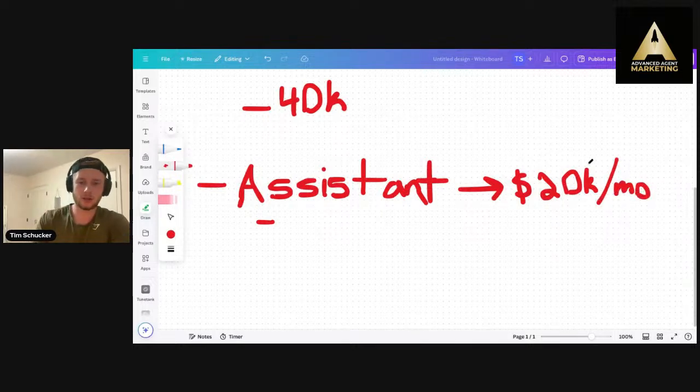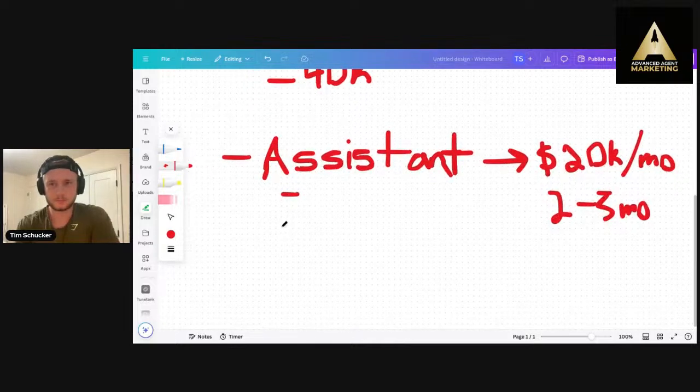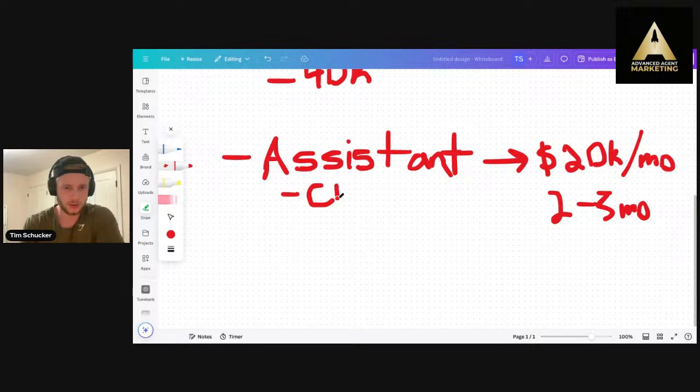So 20K a month for 2 to 3 months in a row. Okay. That's when you hire an assistant. So once you hire the assistant, this person's going to take over chasing chargebacks. You can have them do payment reminders for all of your clients.